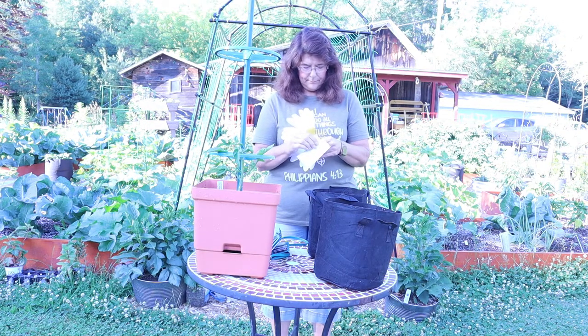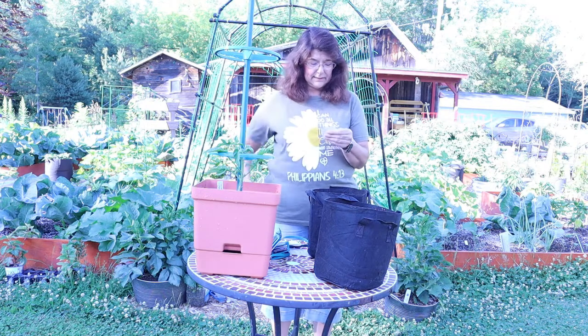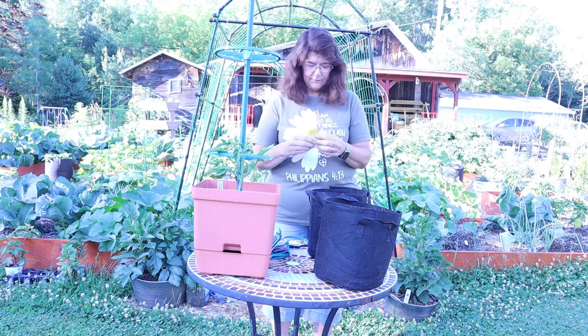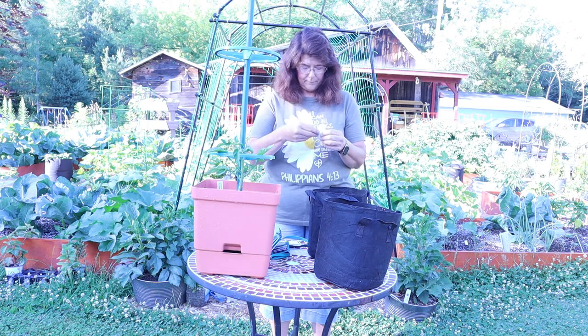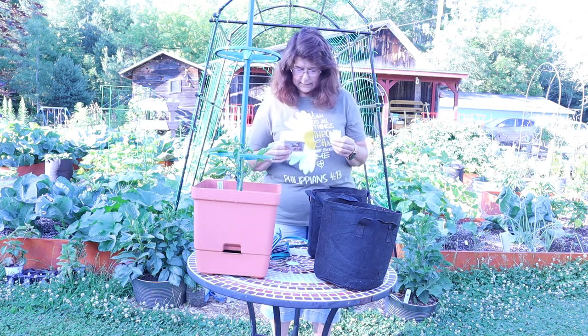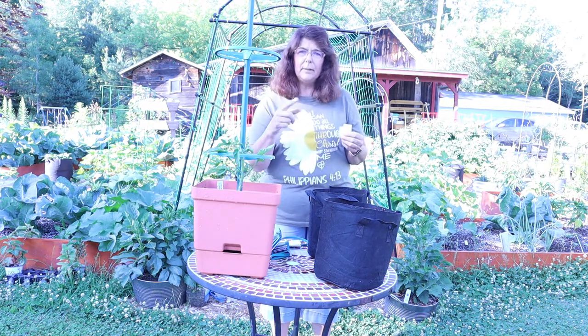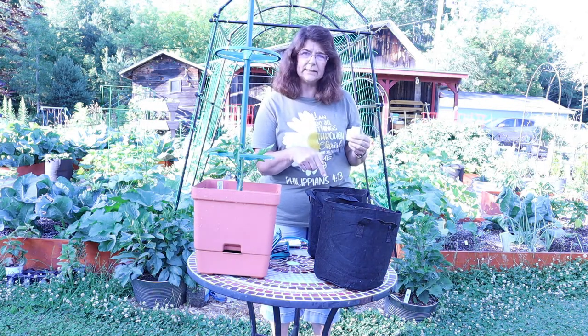So what I'm going to do is go ahead and put a seed in each container. I haven't planted these before, so these seeds are not open. So this will be the first. And this wants the seed depth to be about 1/4 inch. Let me bring the camera up closer so you can see.